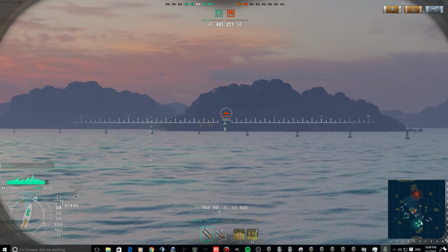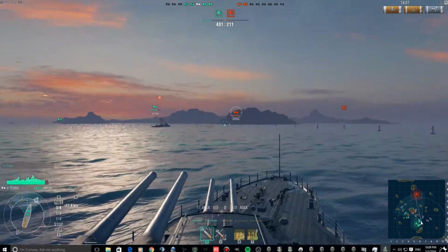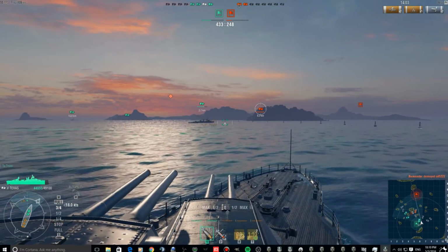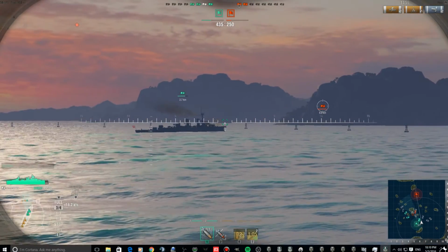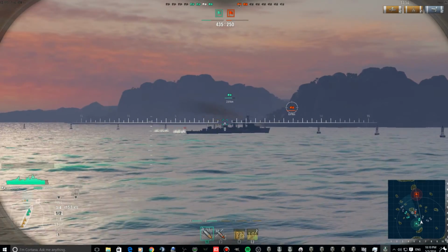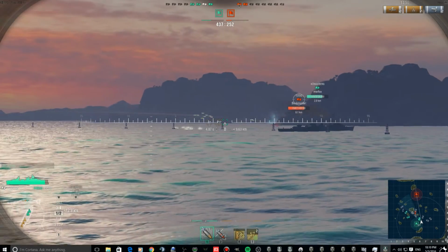He's coming around the island, so I'm going to push in. I'm going to keep the guns trained on that corner. I'm going to head the other way and see if we can take him out as he comes around the corner. So half speed to make the guns more accurate. Torpedoes in the water from the Königsberg.